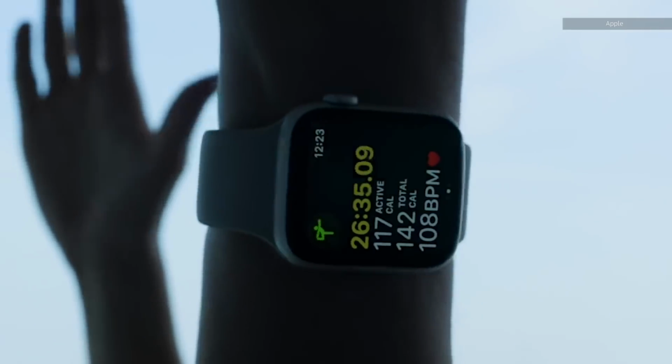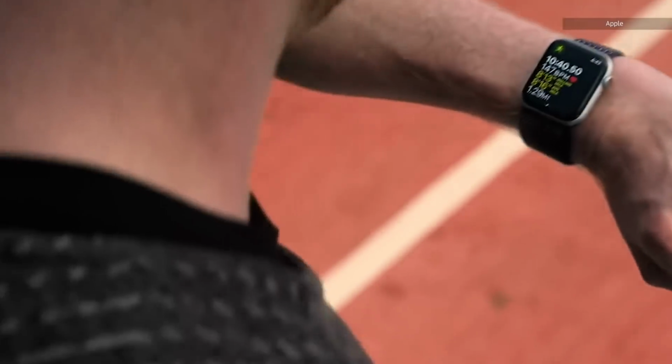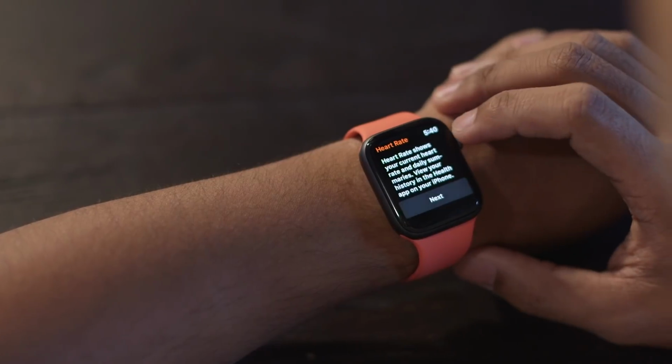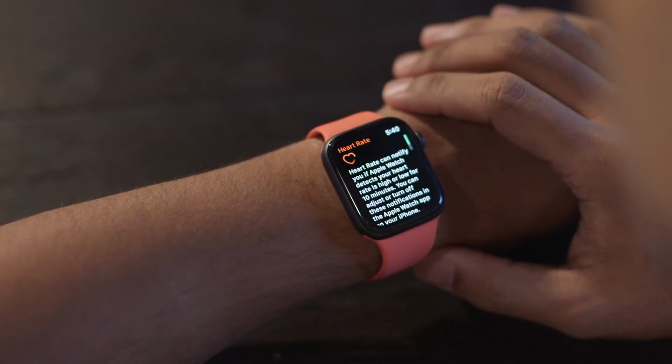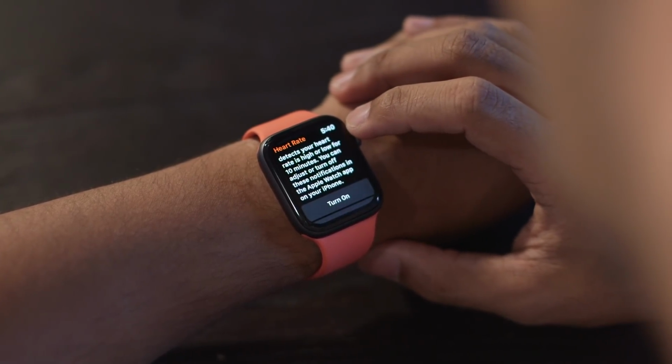Even though you can't take your own ECGs for at least a little while longer, there are a few extra heart features that will come in handy. For example, Apple Watch will tell you if your heart rate is a little too high or a little too low. These are important data points that you should have, especially if you know you have a heart condition. So I appreciate Apple bringing that extra data to the forefront.